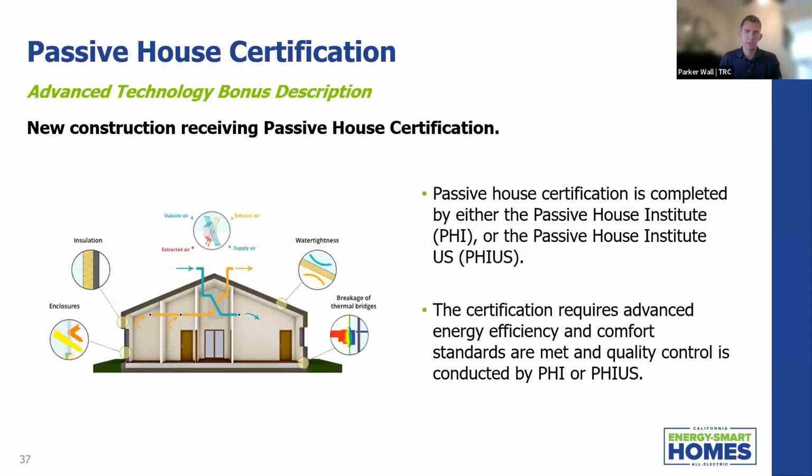Passive House certification, our last advanced technology bonus of the day. Passive House certification, if you are unfamiliar, is completed by either Passive House Institute or the Passive House Institute US, PHI or PHI US. Certification requires advanced energy efficiency and comfort standards are met, and quality control is conducted by the Passive House Institute or Passive House Institute US.